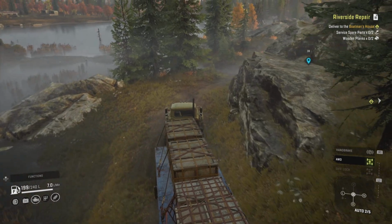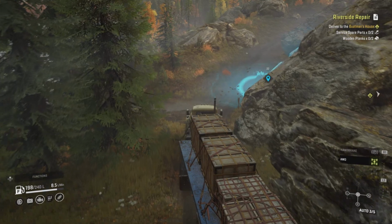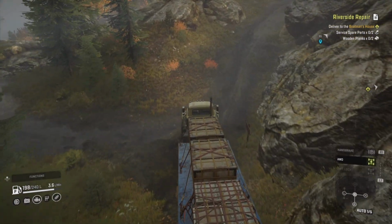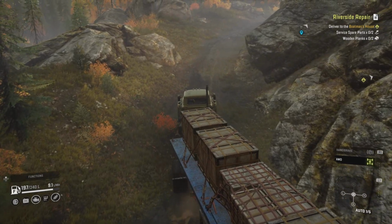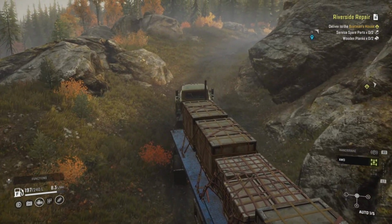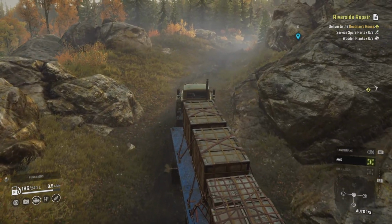It would obviously be easier not to use the big trailer for some of these tight turns and actually just use a trailer on the back of the Fleetstar, to be fair. But it's trying to use things up already. Don't want to waste anything, essentially. Okay, this could be a bit of a tricky one. We've got a hill here. I think there's a right hand turn coming up as well.